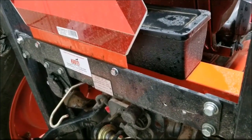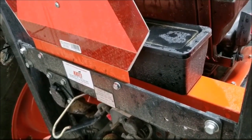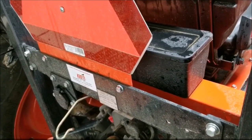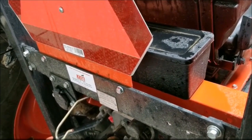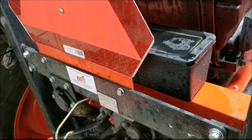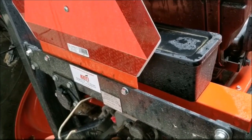The next item I'd get is a toolbox located behind the seat. It doesn't seem like it's very big, but it's certainly handy if you need a shear pin or something that attaches one of your implements. You can keep those extra ring ties in there. When you're out in the field, it'll keep you from having to make a trip back to the barn.